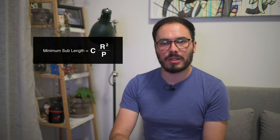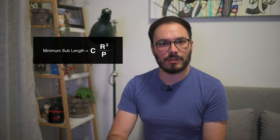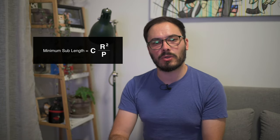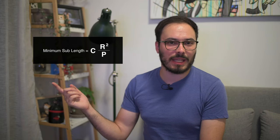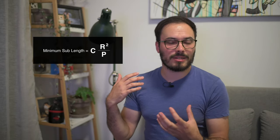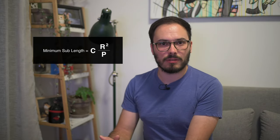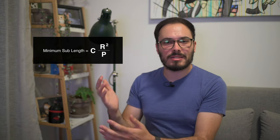Now, this is the formula that I used to calculate the cheat sheet at the start of this video. So if you take this formula and plug in numbers for your camera, including where C equals 10 or 20, depending how picky you are, R is the read noise of your camera at the gain that you choose. So in my case, the 294mm at 120 gain, which is the unity gain, is 1.7 for the read noise. And then P is the light pollution.